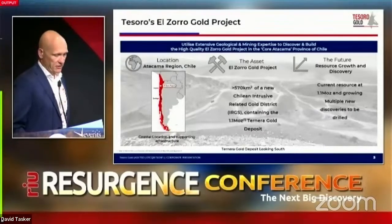So the future for us really is continuing to grow that resource at Ternera, and other discoveries on the property with some of the other targets that we're finding. We really think that the 1.1 million ounce Ternera deposit is just the start. It's certainly got a lot of growth in that deposit itself.